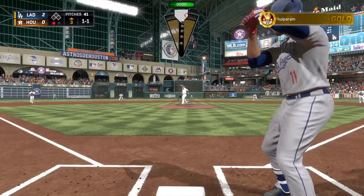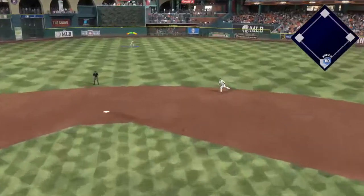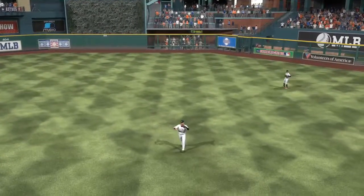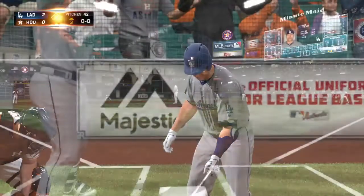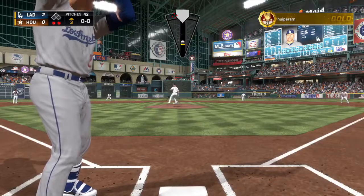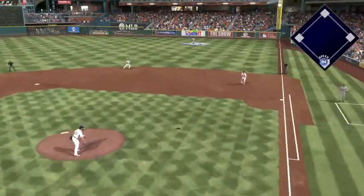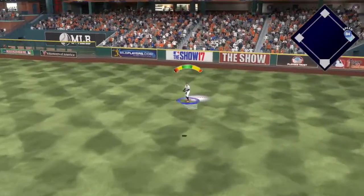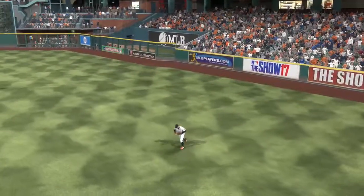Line drive to center field. But sadly for him, this will head straight to the center fielder as he puts it away without much trouble for the second out. Skied into straightaway right. Springer has a read on it. No trouble with this one, and the inning is over.